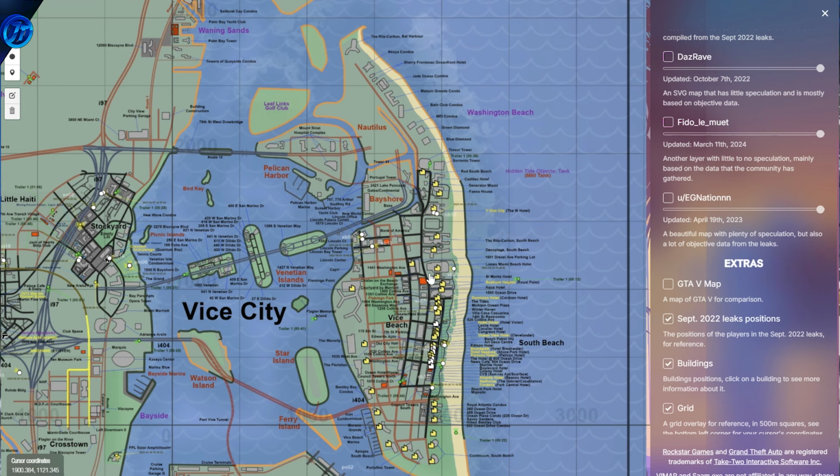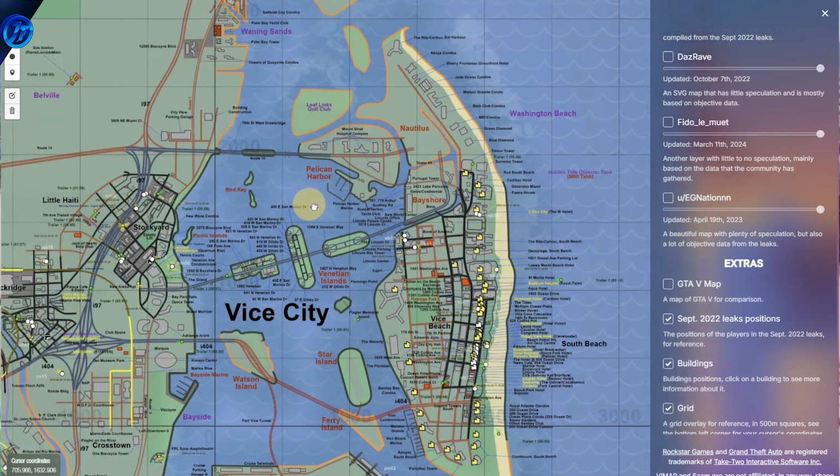We're going to have stores, hotels, clubs. We have a park here with the green, which is fantastic. Probably a lot of these buildings are going to be purchasable in GTA 6 Online as apartments, condos, and possibly even penthouses. So we have a lot of stuff going on here, probably going to be a very congested area with a lot going on here, but that's really exciting to see.